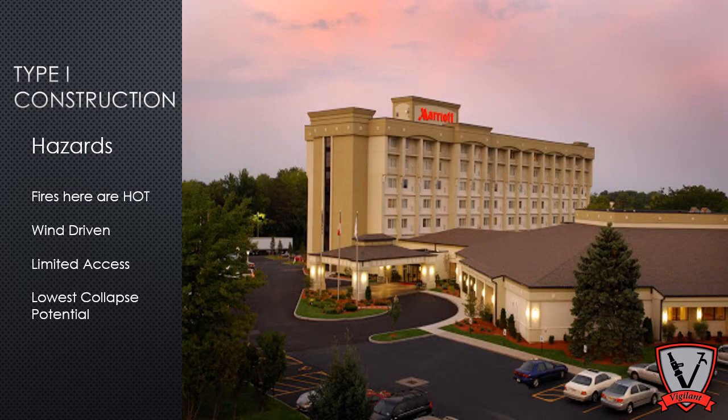Hazards that are associated with these types of buildings are extremely hot fires and wind-driven conditions, because these buildings tend to be built at higher levels above grade than any other construction type. We are also bound by limited access to these buildings. These buildings, of all construction types, have the lowest potential for collapse.